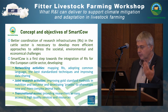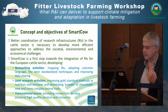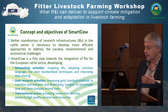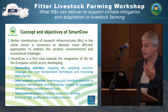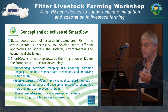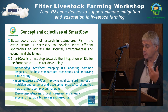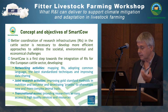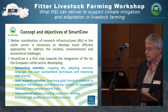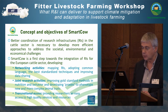An infrastructure project develops 3 types of activities. Networking activities, in our case, mapping the research infrastructure on cattle in Europe, adopting common language, adopting the best standardized measurement techniques, improving data sharing, but also involvement of stakeholders and training activities. We also have a joint research activity to improve the gold standard method in the field of nutrition, physiology, and behavior. And we also develop proxies to phenotype new and more complex animal traits.